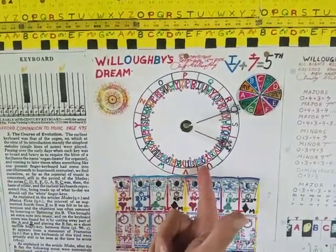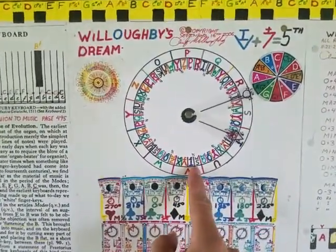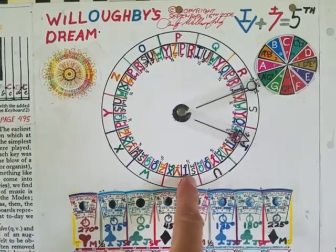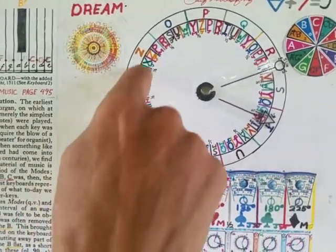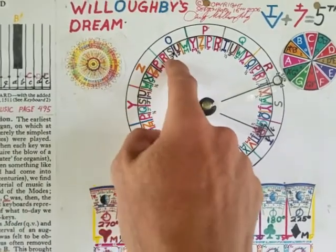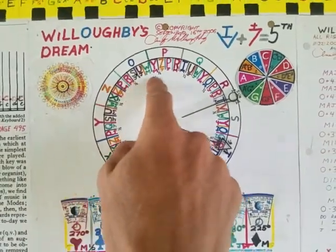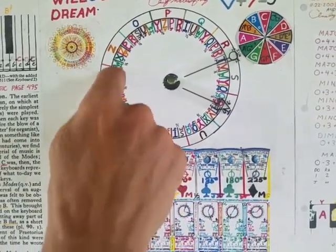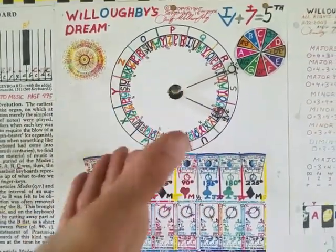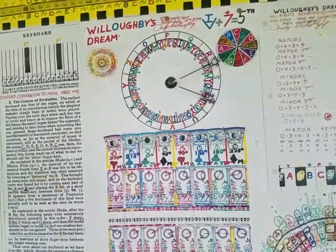Where was I? Oh, there it is. C sharp, C sharp, D sharp, then E, E, E, E, F, F, F, F, plus 7, plus 7, plus 7, plus 7, plus 7, plus 7, plus 7, plus 7, plus 7. Following, again, another pattern within all of the other patterns.